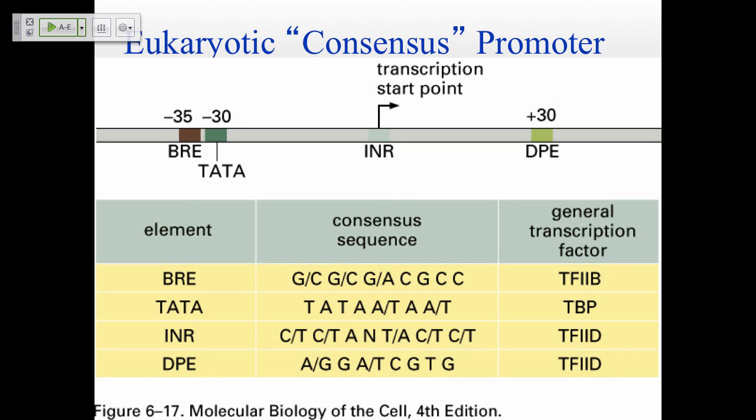And usually that's this TF2B recognition element. When people talk about elements, it's going to be a DNA sequence. When we talk about factors, they're going to be proteins. Again, I did not make up this terminology. Mea culpa here. So the B recognition element is a DNA sequence which the TF2B protein interacts with.